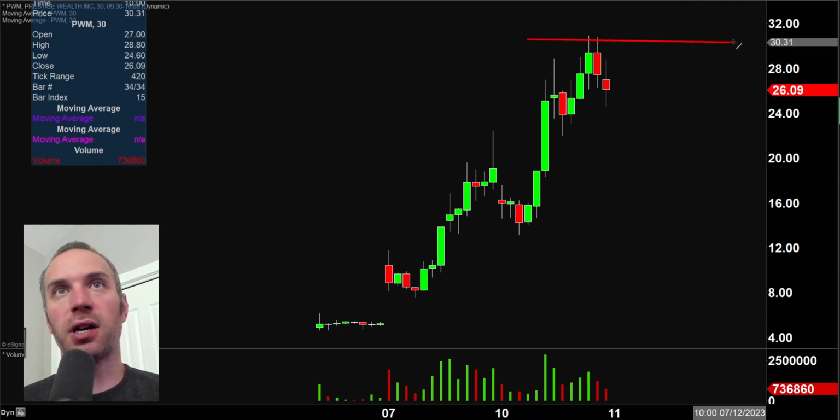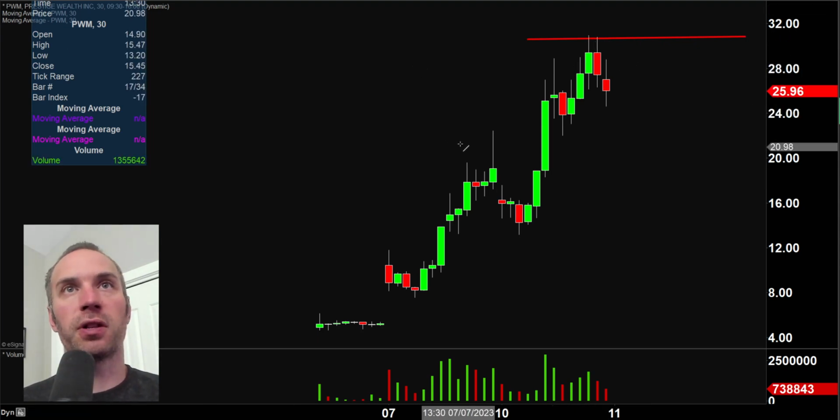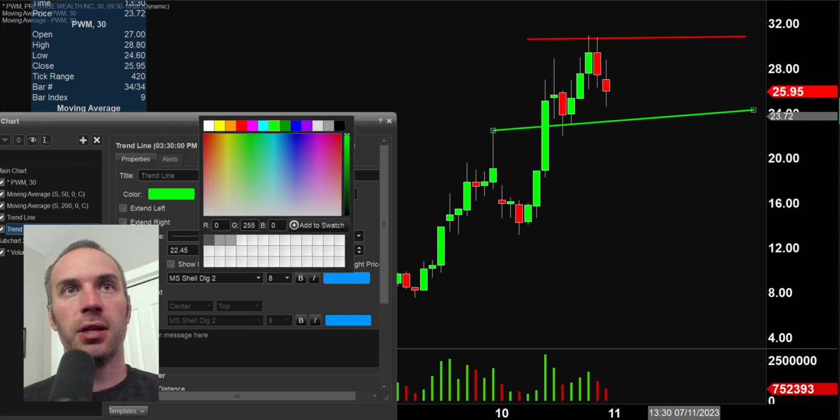In terms of areas of resistance, pretty straightforward right now. The party and momentum finally stopped right up there at the $31 mark. So nothing fancy behind that logic. And then as far as levels of support are concerned, it does seem to have a nice little trend line right there that's forming in terms of support. So let me change that to green to represent the support.